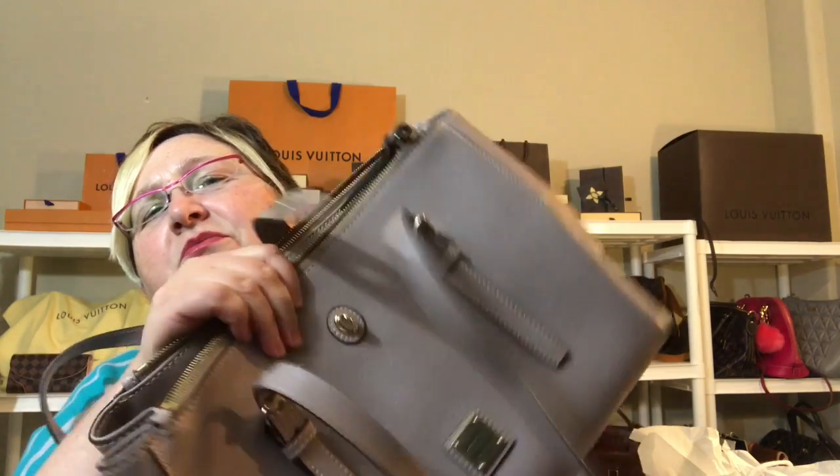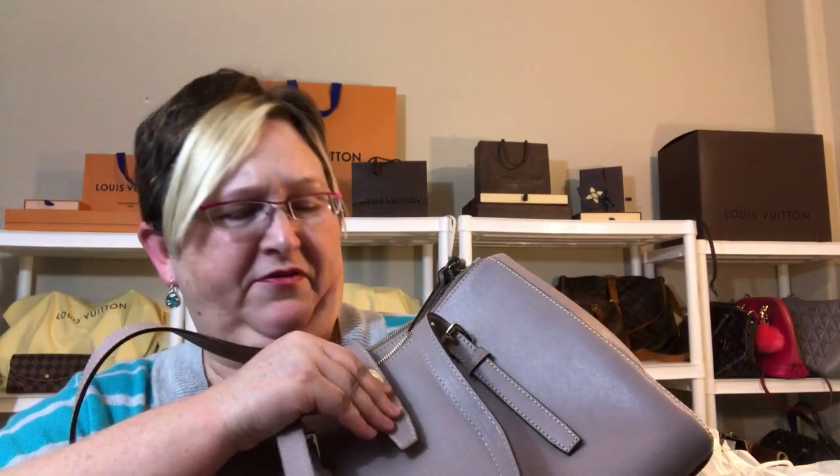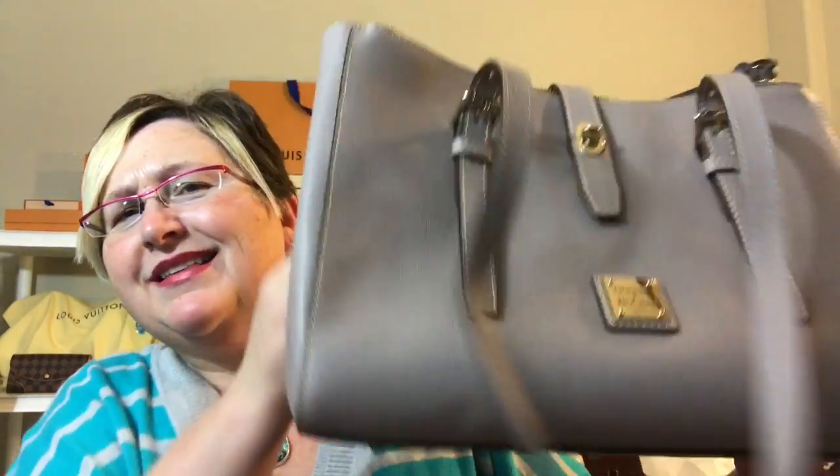It truly just sits there. The way that it closes is to bring this flap over and to kind of clip this shut. And I just love it. I cannot wait to wear it.